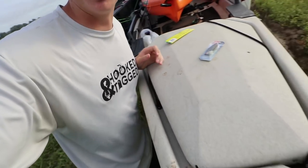Oh yeah, by the way, we're back here on the kayaks. Hopefully we don't have to take these out today. We're gonna start bank fishing. I'm gonna tie something on. This pond's looking juicy. Let's get started.